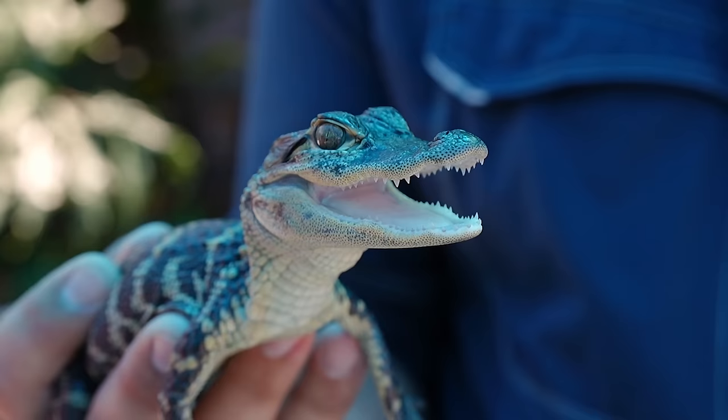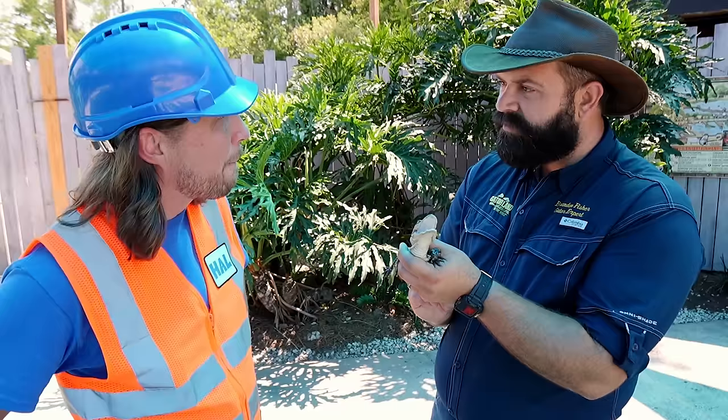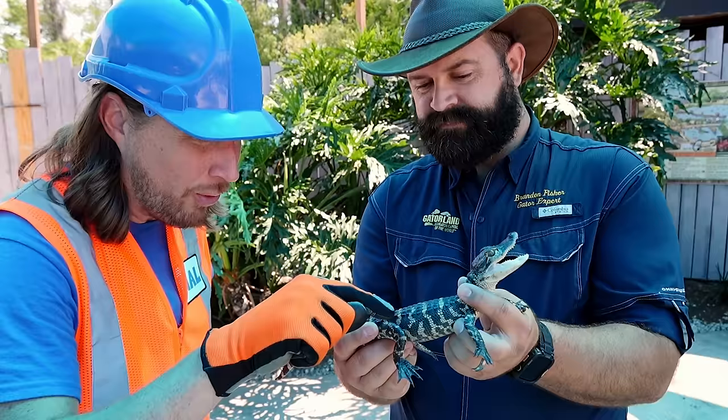Wow, and are those teeth pretty sharp now, being a baby? They're pretty sharp right now, yep. So they hatch out of an egg with teeth ready to go. And they're eating little insects and minnows when they're this size. And believe it or not, Handyman Hal, this guy is not even a year old yet. Oh, wow. Oh, and look, you can see all of his scales on there.